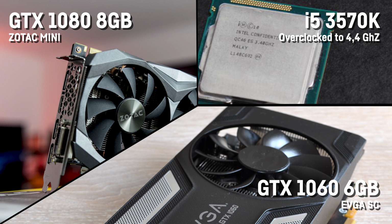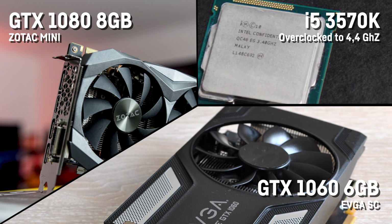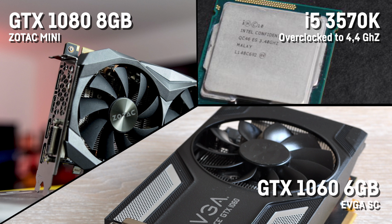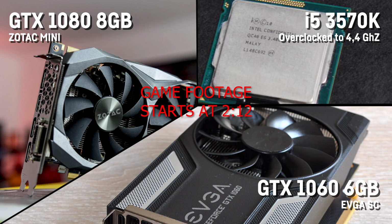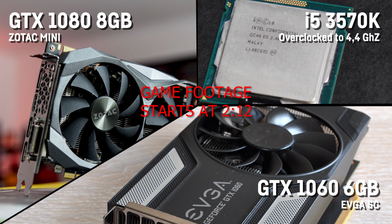Hey guys, this is Hubbard, and in this video we will find out if a GTX 1080 is a reasonable GPU for a 1440p monitor if you still own an Intel i5-3570K. Spoiler: yes and no.